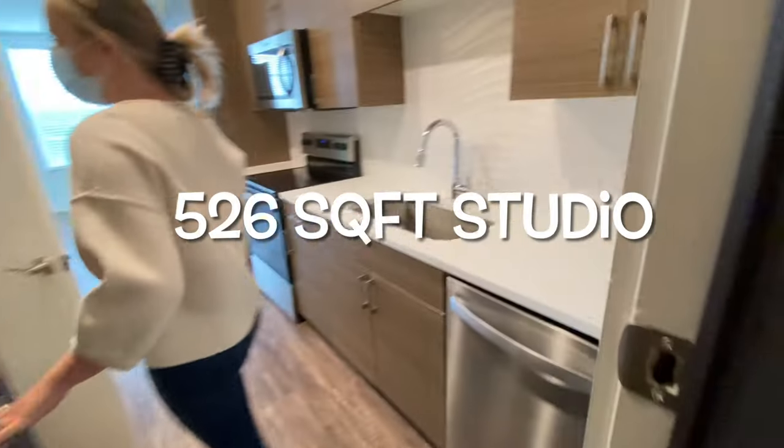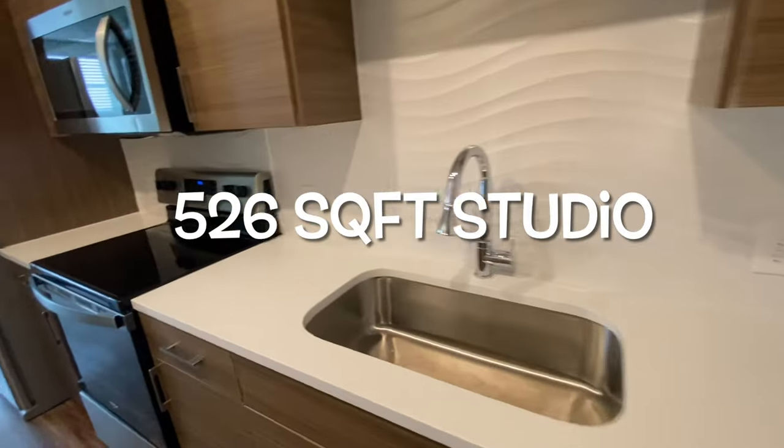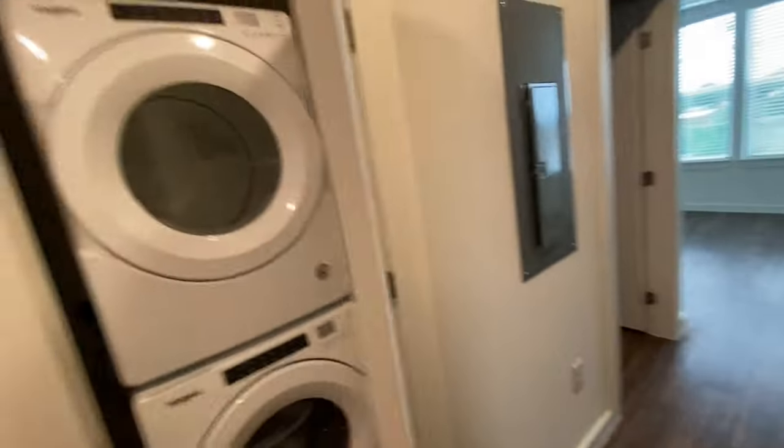We're on the fourth floor. On the third floor, you have the white cabinets. I do like this one too, actually. I'm not opposed to any of them, actually. Okay, so same sort of bathroom set up here.